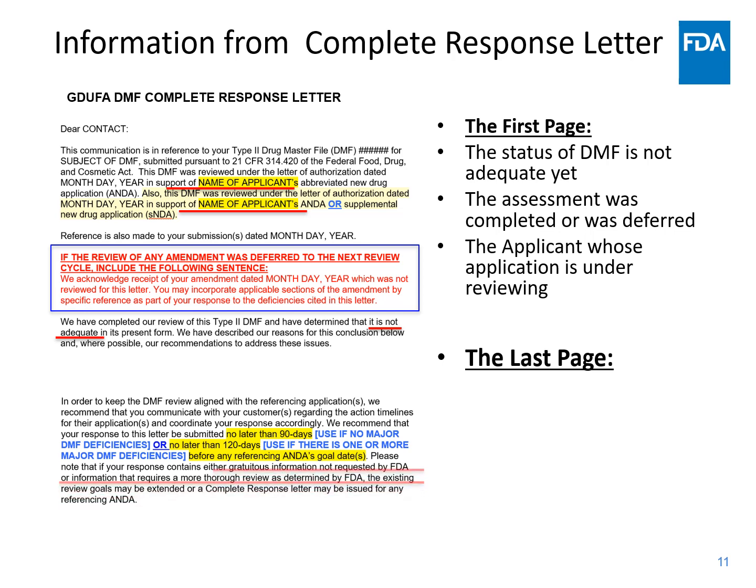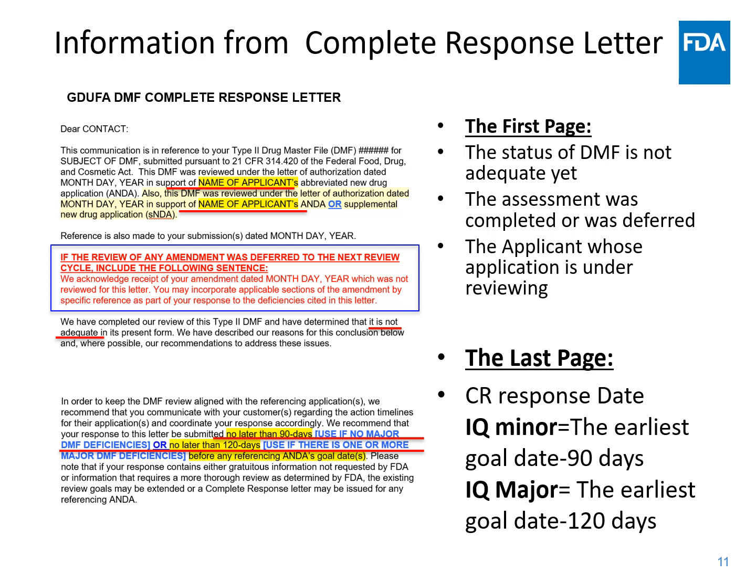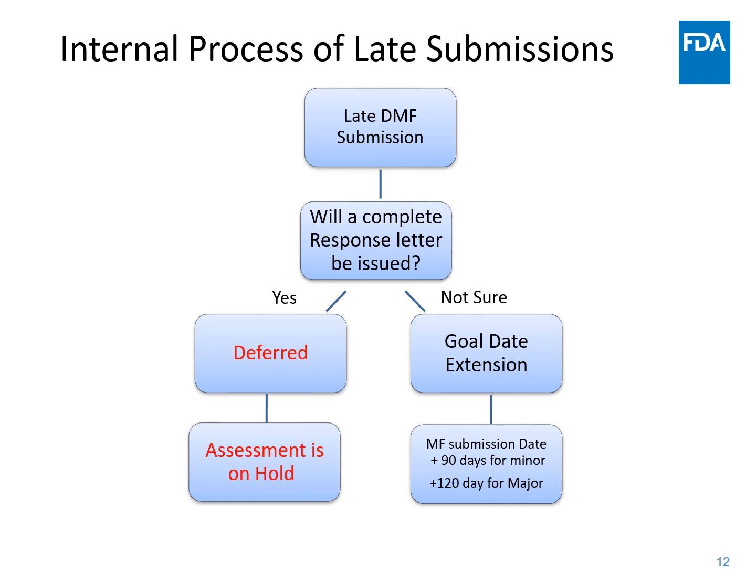If your submission is found inadequate with minor issues, the expected CR response is 90 days before the earliest go date. If the outcome is inadequate with major issues, the expected CR response is 120 days before the earliest go date. Here is the decision tree for the late DMF submissions. First, the RBPM will find out if a CR letter will be issued. If the answer is yes, the assessment for the late submission will be deferred.